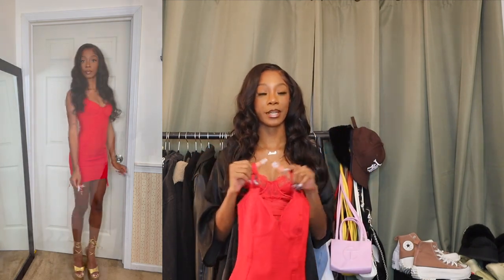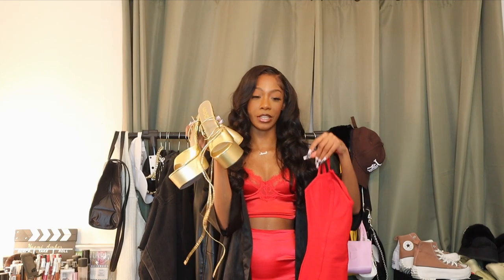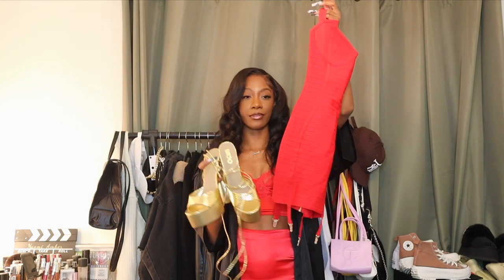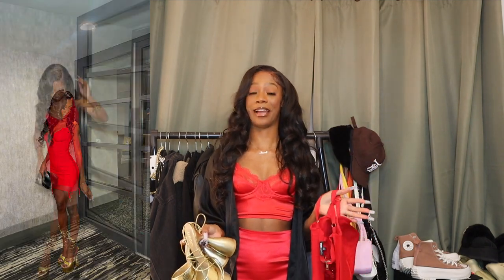Okay, and I decided to pair this with, call me crazy, these gold platform heels. I think the gold from the dress really plays off nicely with the gold in the heels. I don't know, I liked it. I'm gonna insert a picture.